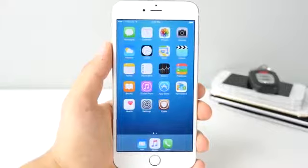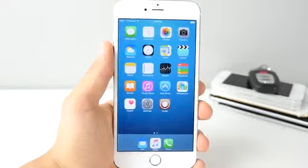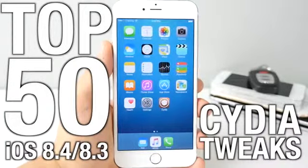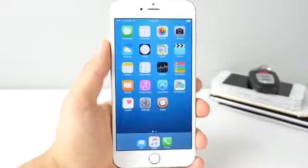So you guys have just jailbroken with iOS 8.3 or iOS 8.4. Well, now what? In this video, I'm going to be showing you a collection of the top 50 iOS 8.4 and 8.3 compatible Cydia tweaks. These are both functional and aesthetically pleasing, so they will not only make your device more useful, they'll make it look better, much better than something you would be able to achieve without a jailbreak.